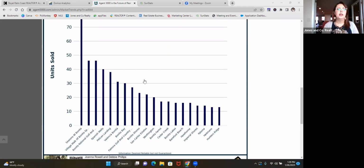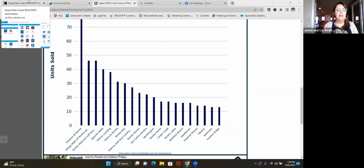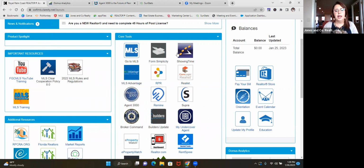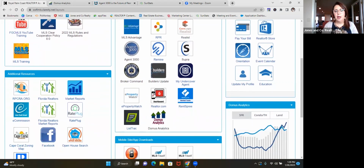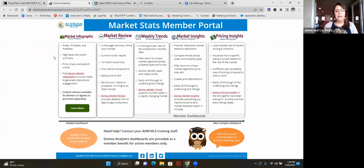No. Okay. So the last one is called Domus Analytics. We're going to come back to this dashboard. So we went into Agent3000, but if you scroll to the bottom, you're going to see here is Domus Analytics. And this is for all of us analytical people. I mean, it's right there in the name. I'm going to go ahead and just open that up. It's going to automatically log you in.